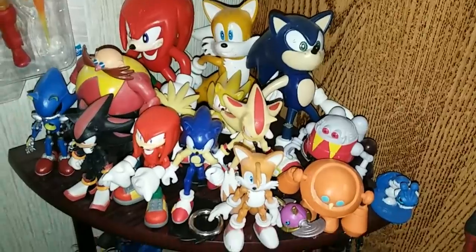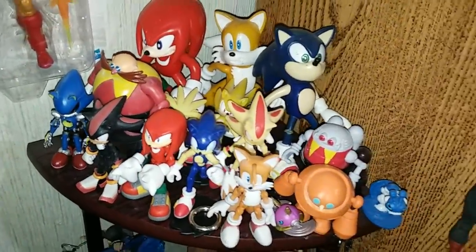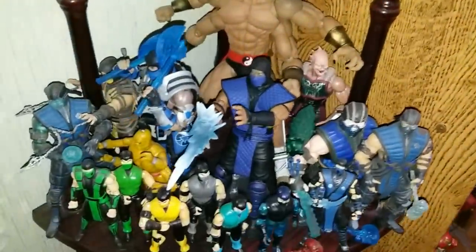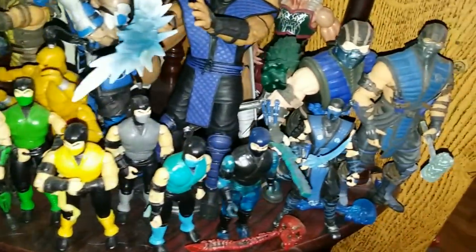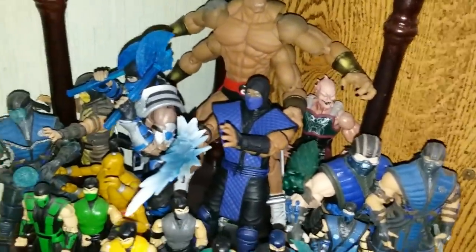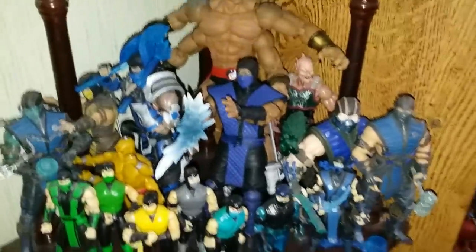And then down here is Sonic the Hedgehog. I have some Toy Island stuff and Jazzwares stuff. I'd love to get an Amy Rose, but knowing how expensive these things are nowadays, that's probably never going to happen. Then down here is Mortal Kombat! Sub-Zeros. The Ninjas. And then Goro back there. And then that Sub-Zero. Still my favorite 6-inch action figure. Well, maybe. Maybe he's been dethroned.